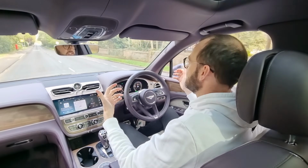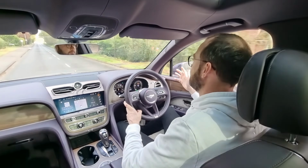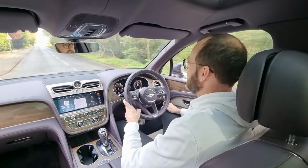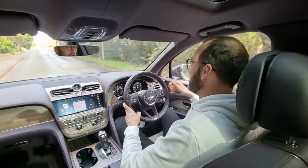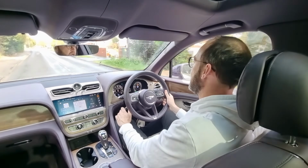It's not an exciting car to drive. You're not going to go out and go, right, I'm going to go for a drive for the sake of it, but it is a very relaxing place to be. I'm sure if you were using it to commute to work, it'd be fantastic for that. Absolutely superb. You just sit there getting a massage. You're never in a hurry in this car, and I really like that about it.